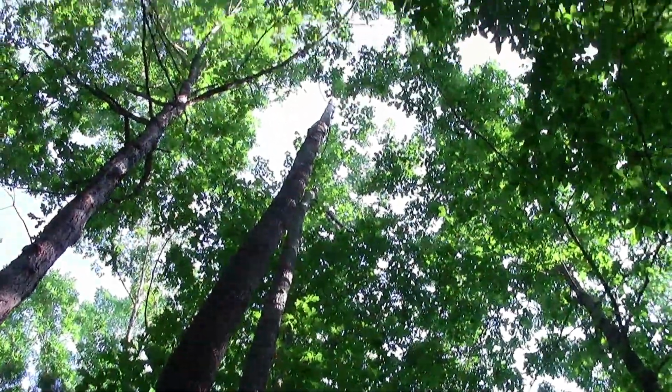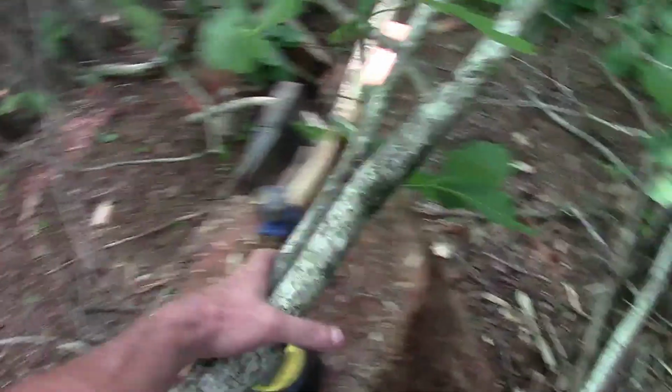Oh, let me move my tools here. That tree is ready. Look at it. It is leaning. It is leaning bad. So let's move some stuff out of here. Golly.